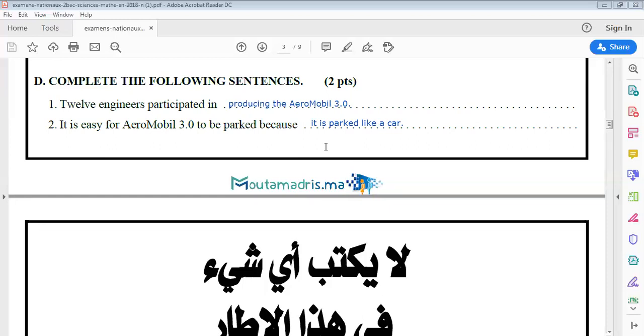Now, if you say it is parked like a car, I can see the answer here. But why is it parked like a car? It's not the reason. So in this situation, it helps to give more information and more details. Now, Umayma said, well, this car can fly, and it can also drive, and you can park it. Why or how? Because the wings on it can fold. So these are folding wings.